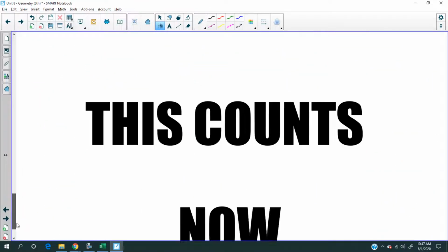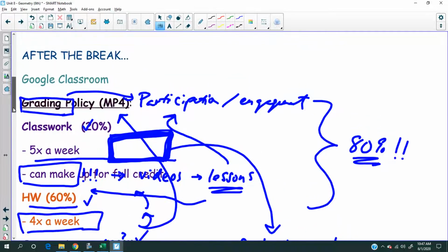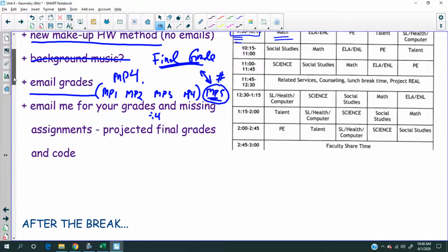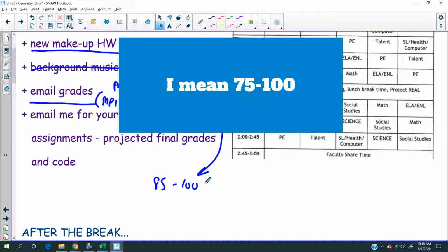Oh, I never show you this? Wait, what? The final grading policy, I guess I didn't tell you. That's impossible. Oh, I know why. Okay, I know why.